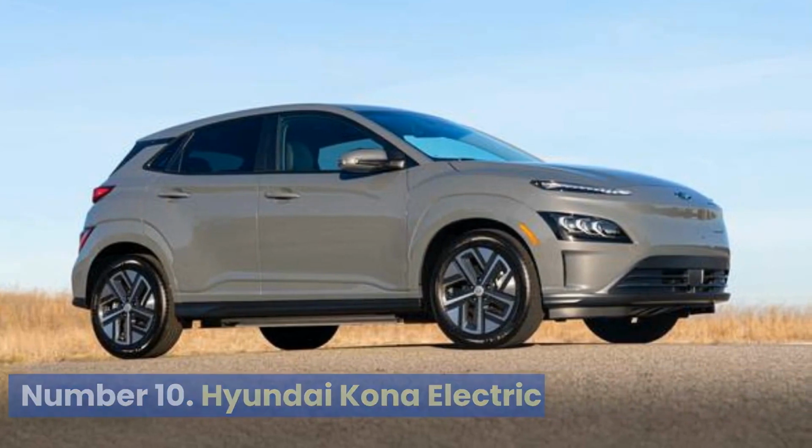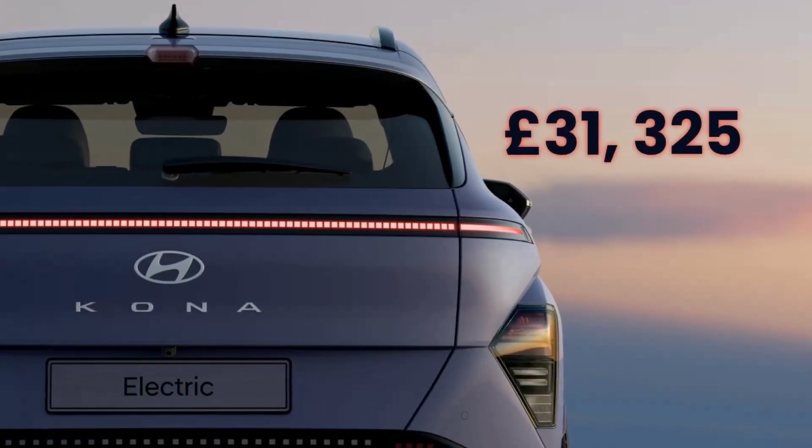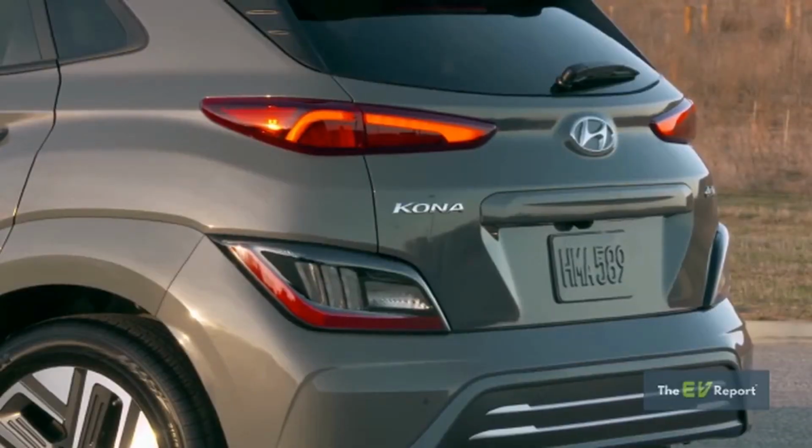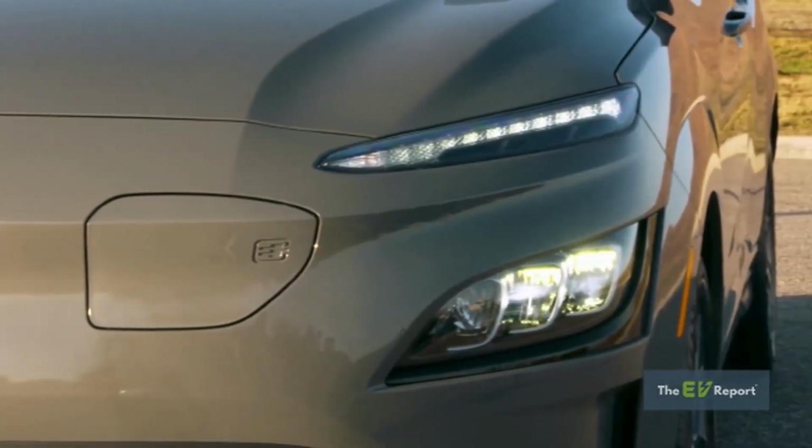Number 10. Hyundai Kona Electric. Price starts from £31,325. Challenging looks aside, the Kona makes for a pretty compelling electric car choice.